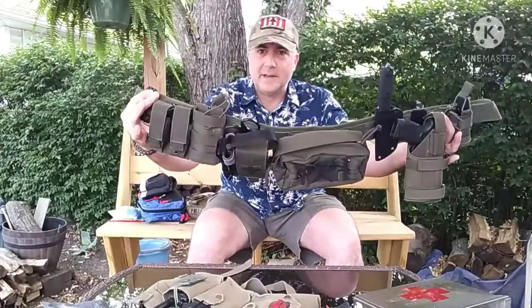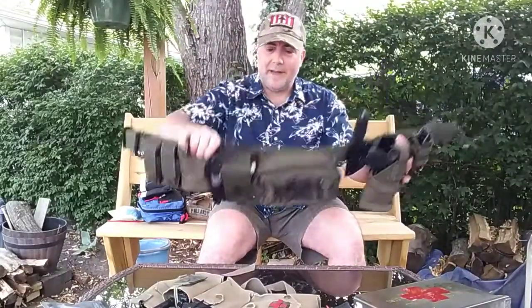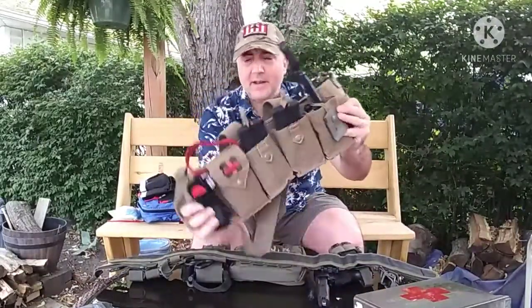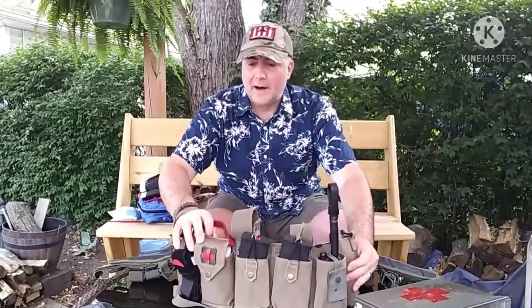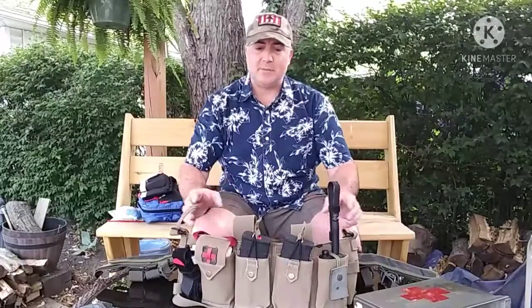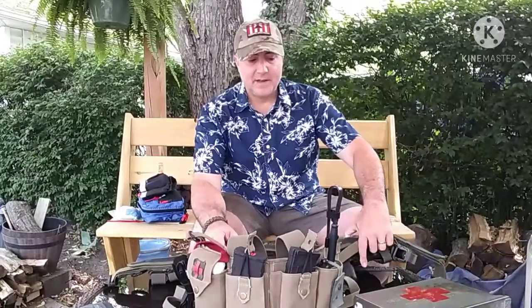So whether it's on a belt line like this, on a battle belt, there's your IFAK, or whether it's on a chest rig, like that. You know, once again, there's your IFAK. Everything is within easy reach and is also easy to access. Whether it's one-handed, you should be able to grab it with both hands. Whether it's back here, you can reach behind you this way. You should be able to access that kit regardless, even if you have gloves on or bulkier clothing.